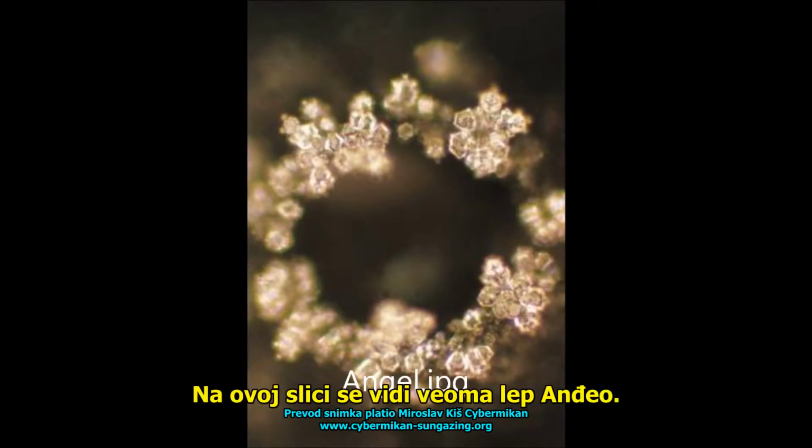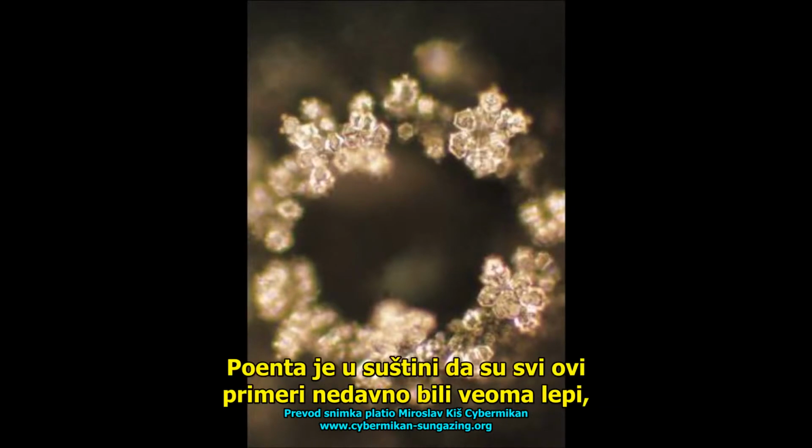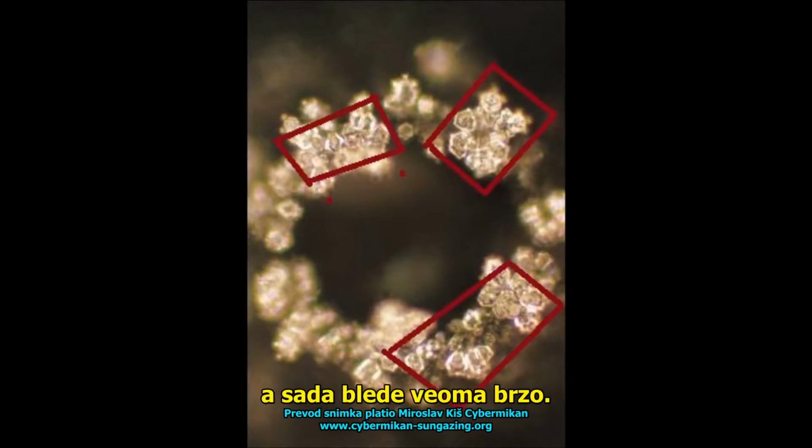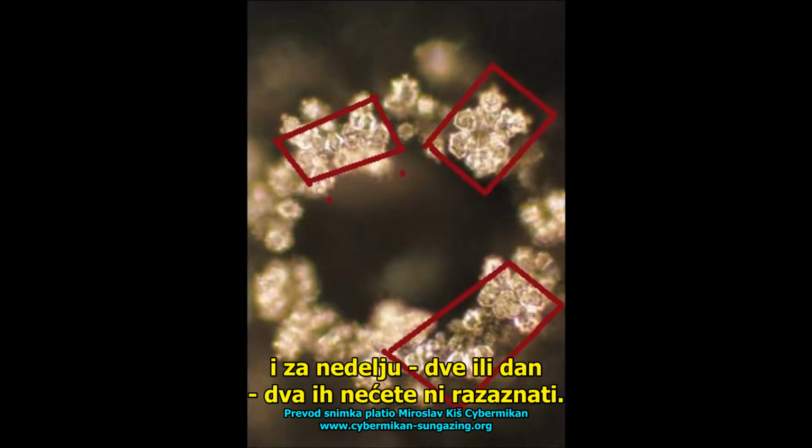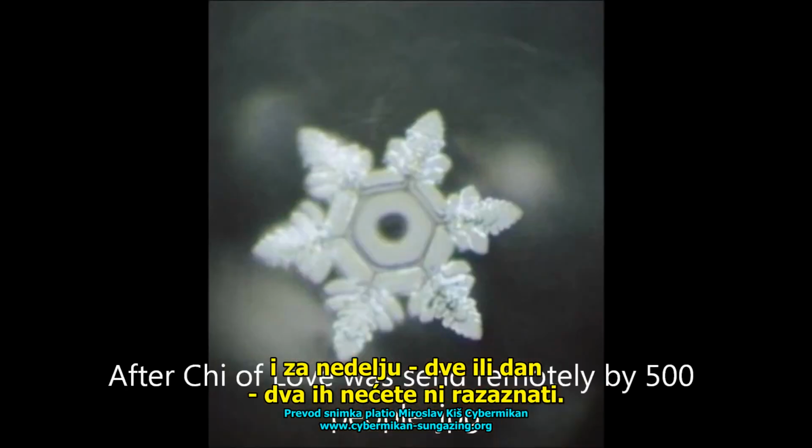Here's an angel, which was just beautiful. The point is that these were all beautiful not too long ago. They are fading very quickly. Here's some clarity. These are the ones that are very clear, that we can see nice crystals going on. They're going to fade. You won't see these in a week or two, or a day or two.